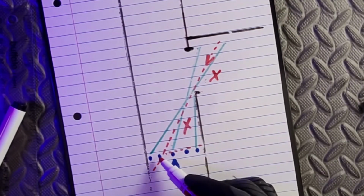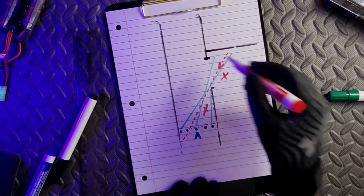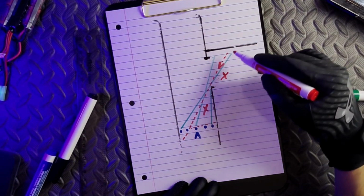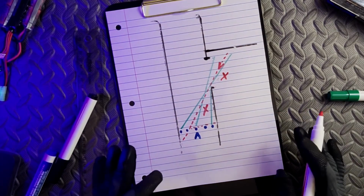Had we been over here, our only choice to break contact would have been to go directly backwards, giving up space that we had already technically taken over. And you need to be considerate of these angles as you're progressing through hallways. Now that's a lot of information to take in, so let me summarize this a little bit.